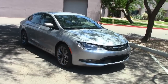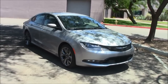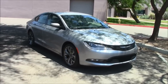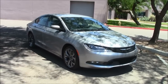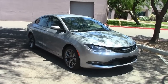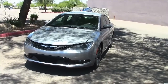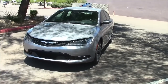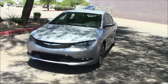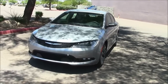The base price of the 4-cylinder Chrysler 200 runs around $22,000, and sometimes you see the strippers on the dealer lot at the end of the year sales for around $18,000. This one was loaded up with about all the goodies, but not quite. It was at the $33,000 mark. Keep in mind there's an all-wheel drive option, and I'm told that the upgraded C-Class loaded with everything can run around $35,000 to $36,000 on the sticker, although Chrysler does give good discounts.